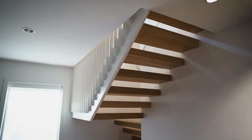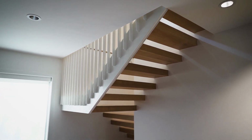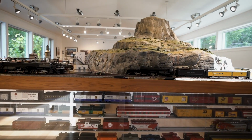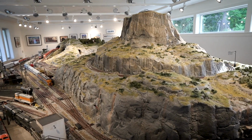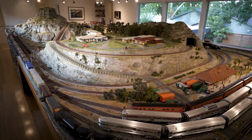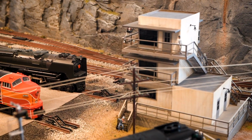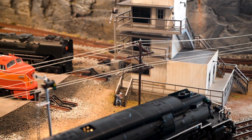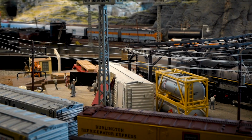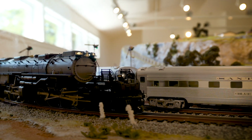This floating staircase leads to the biggest surprise in the house, a newly built second floor over the garage that was especially designed for the homeowner's custom-designed model train layout. This impressive model train layout is based on the Southern Pacific's transcontinental line through Texas between 1945 and the 1960s. The 14 by 30 foot layout is built to Lionel O scale and comes complete with sound effects and working signals.